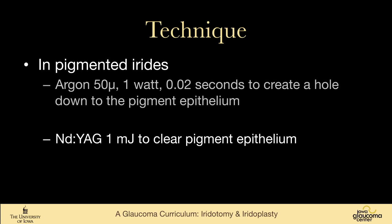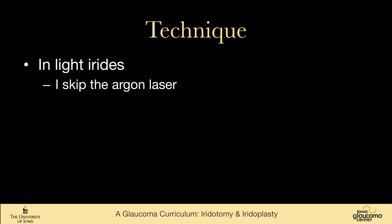And then once I get through the stroma down to the pigment epithelium, I will usually move the patient to the YAG laser, which in our case is in the same room, and just use a very low power just to clear the pigment epithelium away. In light-colored irises, one can use the argon laser to pre-treat in order to prevent bleeding. I find it not to be very helpful. In the blue eye, I would typically skip the argon laser and go right to the YAG laser. And with the Wise lens, I use fairly low power with the YAG laser.